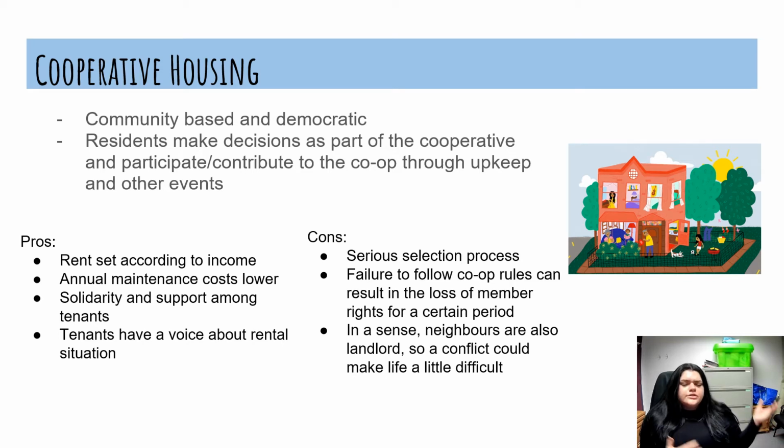It's very solitary and there's a lot of support among other tenants, as well as you have a voice on different situations that are happening, and opinions, suggestions, stuff like that. Some cons to cooperative housing is there's a serious selection process, so it could take a little bit longer to actually get into. If you fail to follow some of the rules that are set in place, you can lose some of your rights for a certain amount of time or other consequences. In a sense, as well, basically your neighbors are also your landlords because everyone is working together. So if an issue does come up, it can turn into a bigger thing because people talk. So that could become a little bit more difficult.